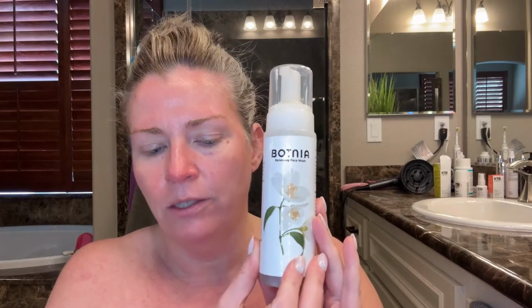You can use this as a mask. You can use this as a cleanser. You can use it in one of their powder masks, which I'm going to do today and I'm going to talk about. So this is a very lovely product. This is a favorite so far. The hydrating soothing mask is a favorite, and so is the renewing face wash.